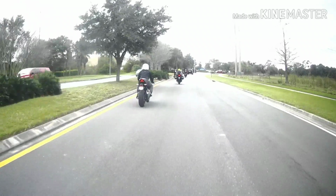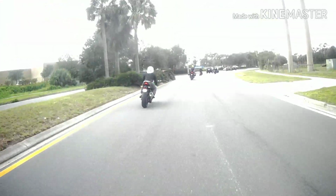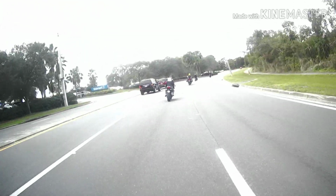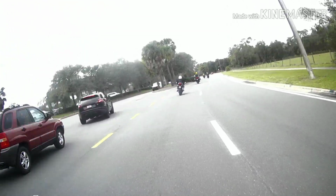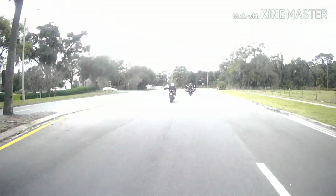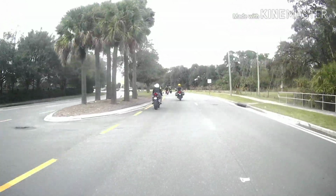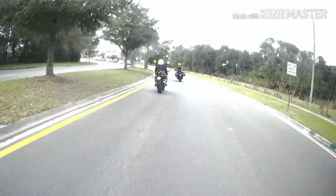Oh, shit. And the brakes grab. Woo! Oh, shit. Let me slow my ass down. Watch out, Kawasaki's bike. Kawasaki, I need to hold one of these for about a week, man. Yo, if you can see my face right now, I'm traveling at 46 miles per hour.